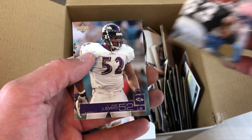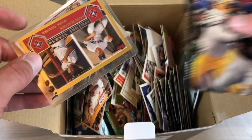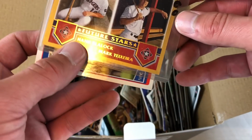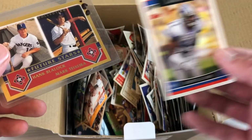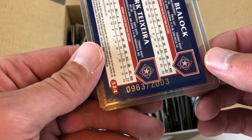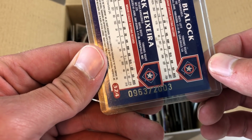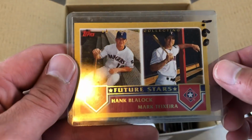Rod Woodson, used to like him a lot, obviously, the hometown team. Jay Rice. Creases and all, Ray Lewis. And we have our top-loaded card in here, and wow, this is pretty awesome. It's Hank Blaylock and Mark Teixeira, and it's a gold. And it's numbered 963/2003. That's pretty awesome.